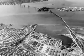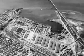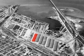Building 802 was part of a new supply base and port facility built on the Oakland waterfront, just south of the Bay Bridge at the start of World War II.